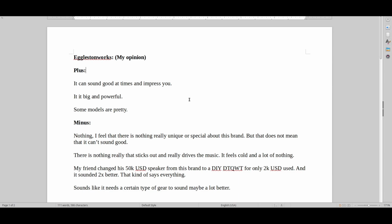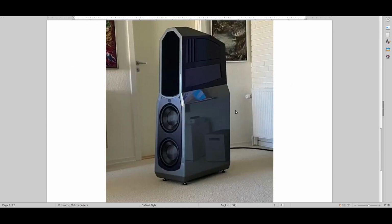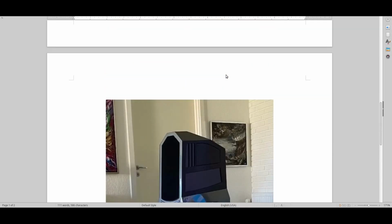Elements of good stuff, without a doubt. It definitely did not sound good on Macintosh equipment. I don't know if that's a Macintosh thing, that it doesn't work with Egglestonworks. I could be wrong. Just don't really feel anything for this type of sound. It's a bit like the design is like, what the fuck, what is this? But in the same way, kind of cool and neat and impressive.